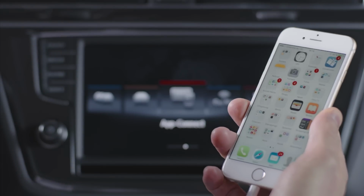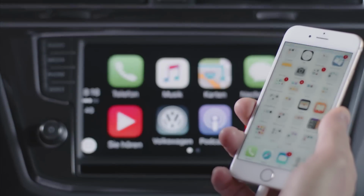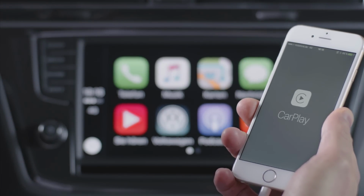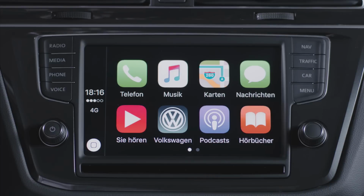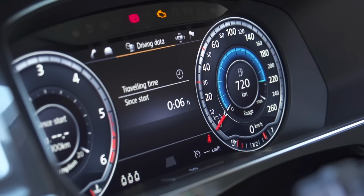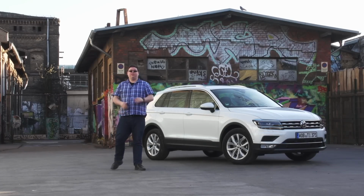There's also Apple CarPlay and Android Auto functionality, meaning you can connect your smartphone to the screen and issue voice commands. On the whole, the system is very easy to use, and coupled with Volkswagen's new digital instrument cluster, it works particularly well.